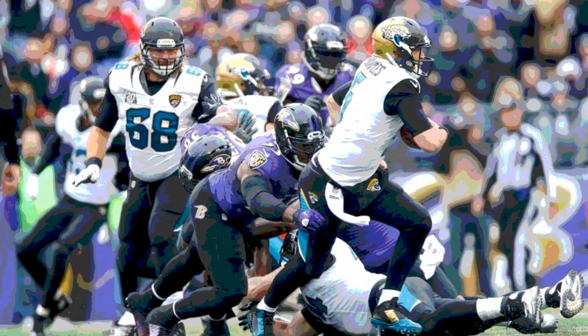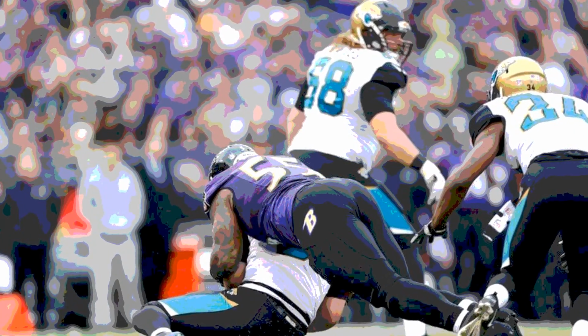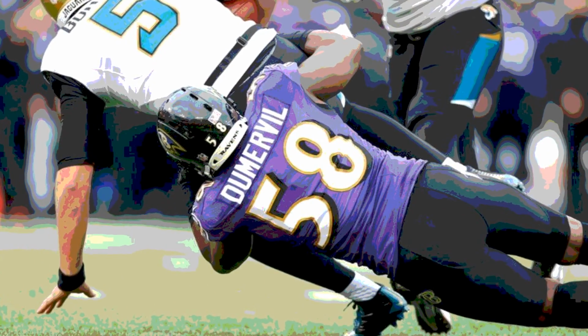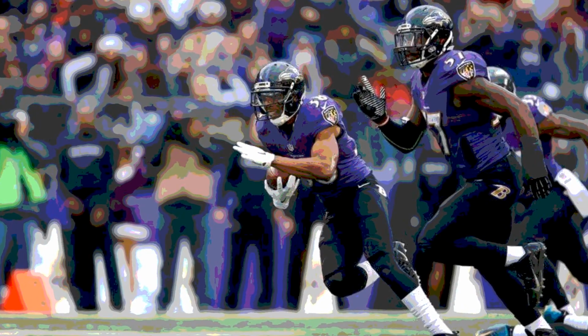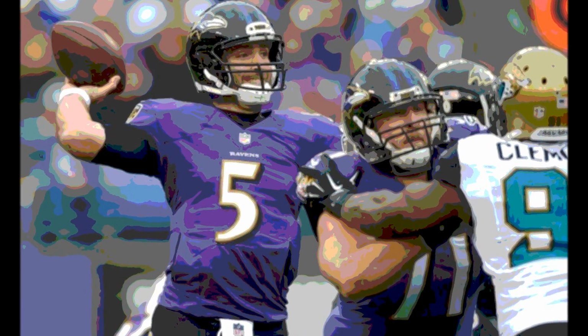An incomplete pass would make it 2nd and 10 on the 27, and with just 9 seconds left and no timeouts, Josh Scobee would come out to attempt a 45-yard field goal. It was up, and it was good as the Jacksonville Jaguars took back the lead by 2 heading into the locker rooms at halftime after Flacco took the knee. The score was Jacksonville 12, Baltimore 10.